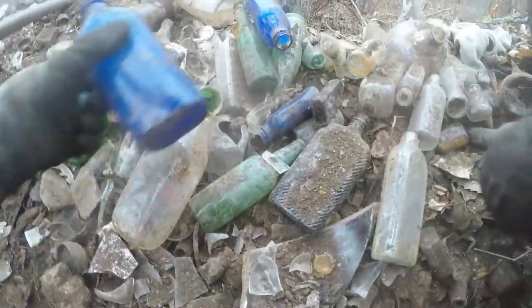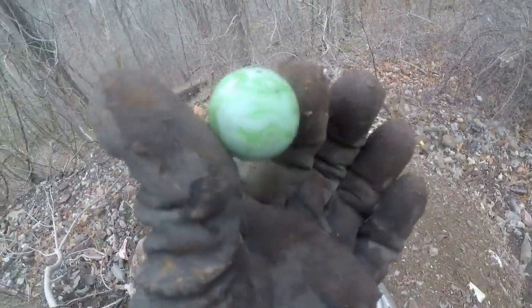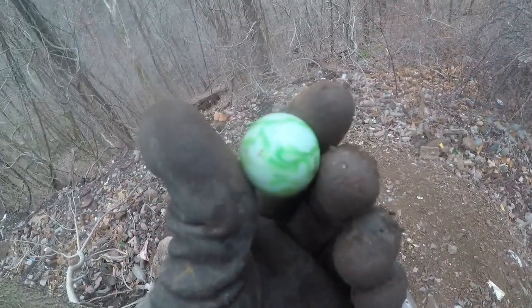Man, I got a big alley shooter, folks. Man, this is nice. It's worth the day. Let me get up out of here. That's a big hole today. Look at all these blue bottles now. Let's look at this marble. It's huge. Oh, man. Definitely an alley agate. Look at that. Oh, I'm glad I sucked it up and stayed.